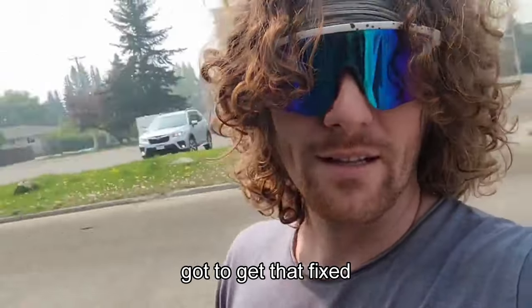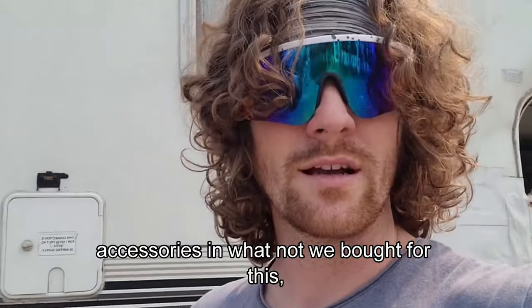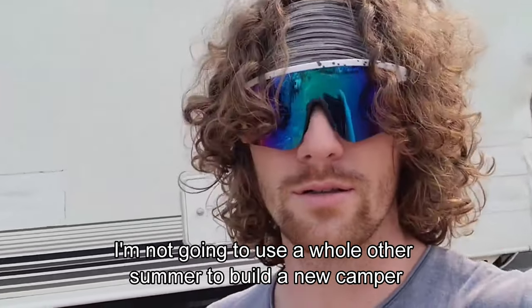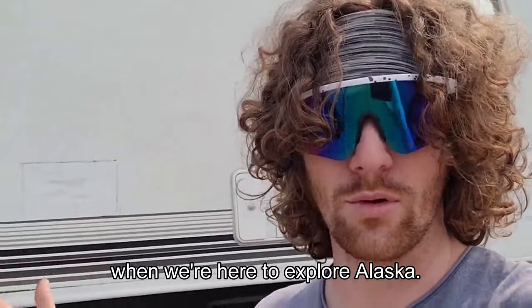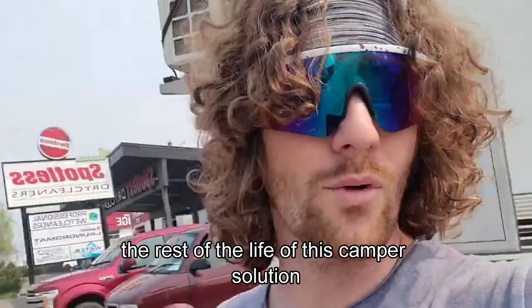Inside the camper, we're no longer protected against mosquitoes and the elements. To get that fixed makes me want to upgrade the camper itself and just use all the awesome accessories and whatnot we bought for this, so that the new investment is minimal. But in the meantime, I'm not gonna use a whole other summer to build a new camper when we're here to explore Alaska. So I'm gonna figure out a temporary, rest of the life of this camper solution, enough to get us through Alaska, and hope for the best.